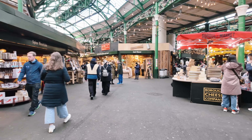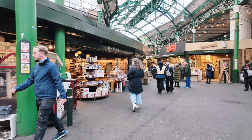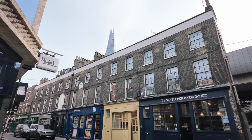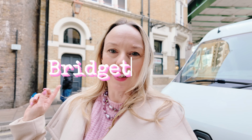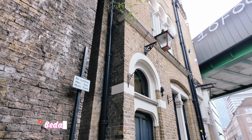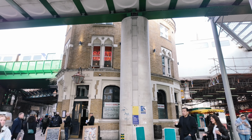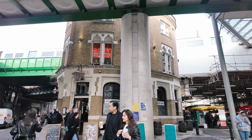Let's go. Welcome to Borough Market. This is an iconic London location, a very busy one too. It's right next to London Bridge and it's also next to the Shard, as you can see here. It's also where Bridget lives, so let's go and have a look. Behind me is the location for Bridget Jones's flat. It's below the Globe pub, which you can go into. Very nice, like a traditional pub. And it's great because this is where she wrote all her diaries.